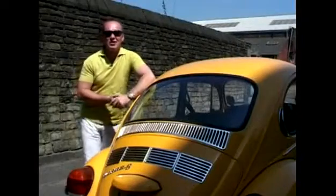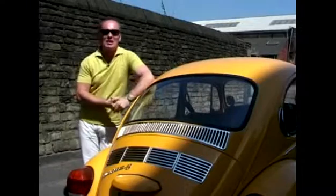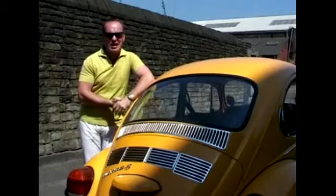Quite simple, isn't it? It does what it says on the tin, so to speak. The Volkswagen, the people's car. It was designed as a people's car. It was run as a car that ordinary working people who normally would not be able to aspire to a car of their own could in fact own.